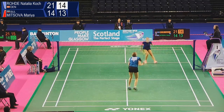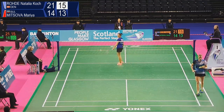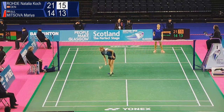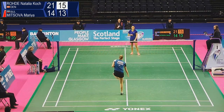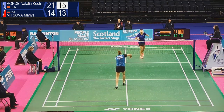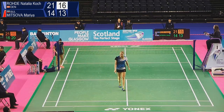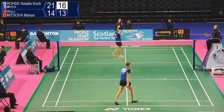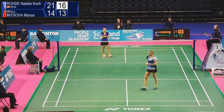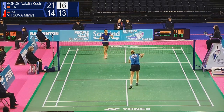Natalia crashed down that smash and Maria managed to get it back. Good control of the net, but even better control from the Dane. 15-13. Good. Natalia seems 13. To be the more solid player. Just when the shuttle's going behind, she seems to have the whip to get the power onto it. Whereas I think when it goes in behind Mariya Mitsova of Bulgaria, she tends to opt for the softer, more controlled shot rather than just powering it back and trying to counter.